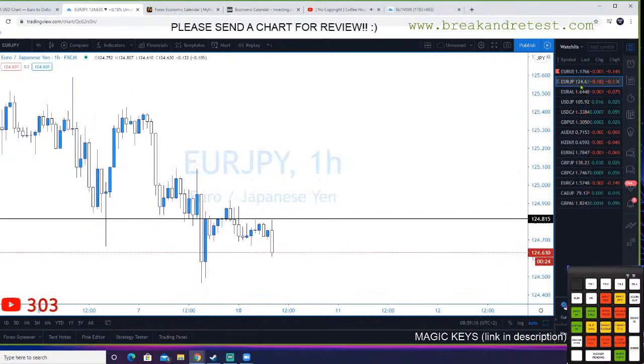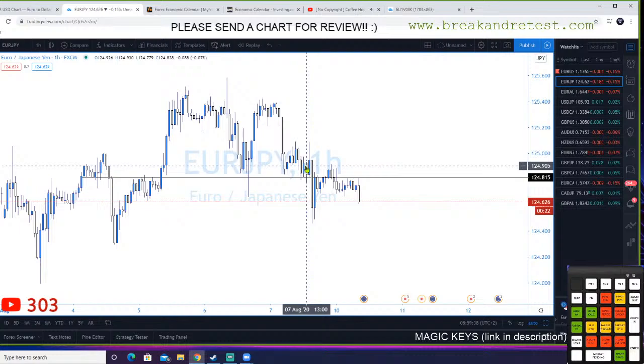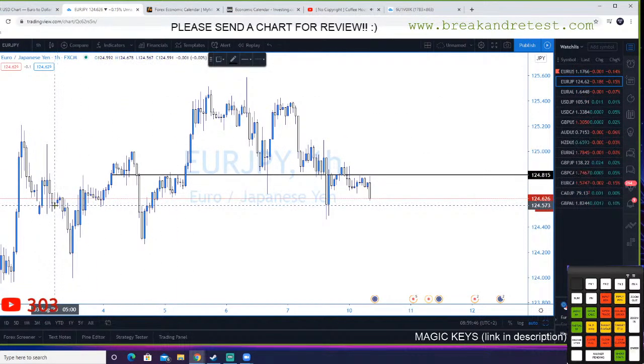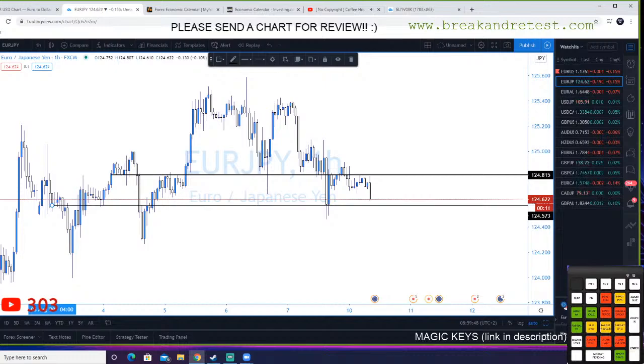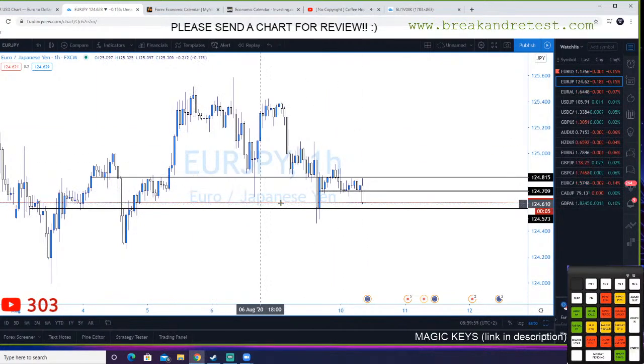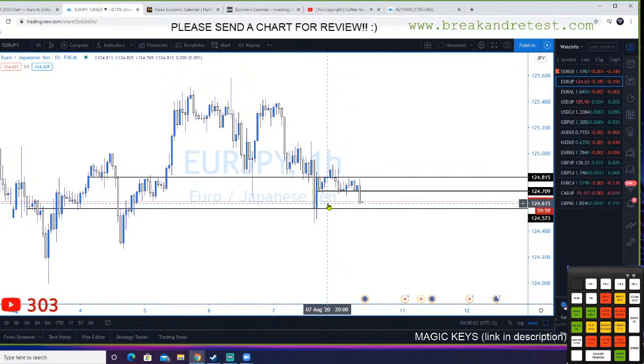What about GJ? EJ? Yeah, EJ is breaking down too, but thing is, EJ has a support here, and DJ has a small support here. So it's like in between two zones, and I don't trust it that much.